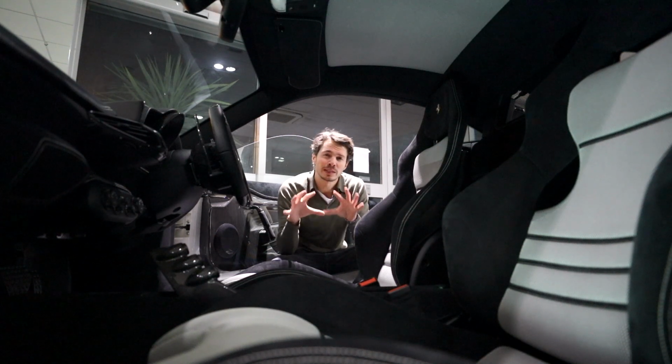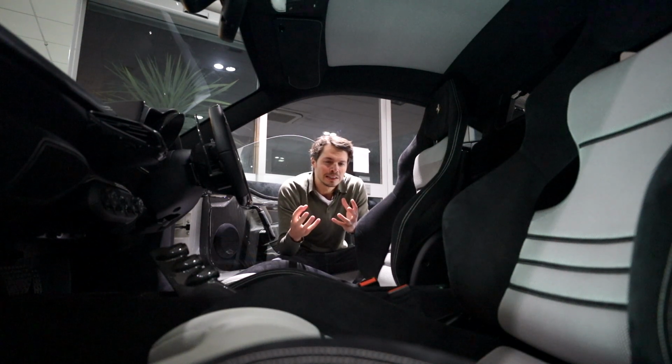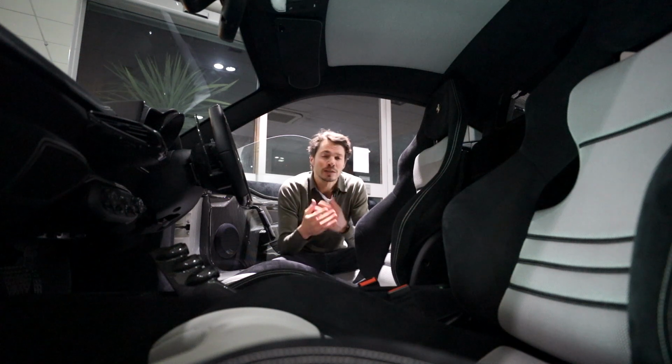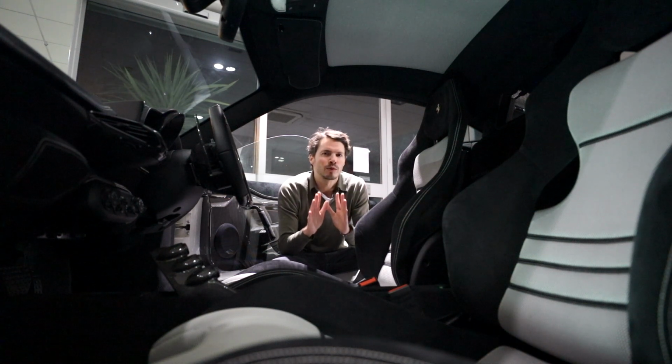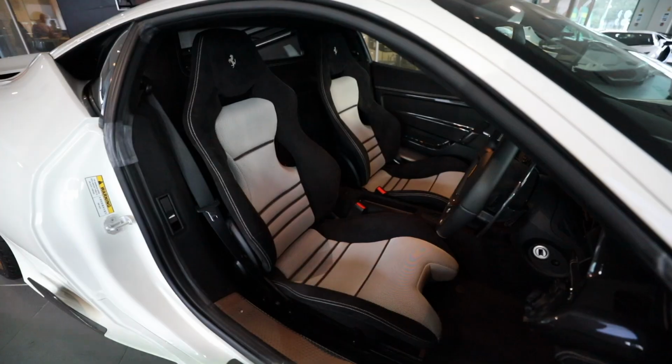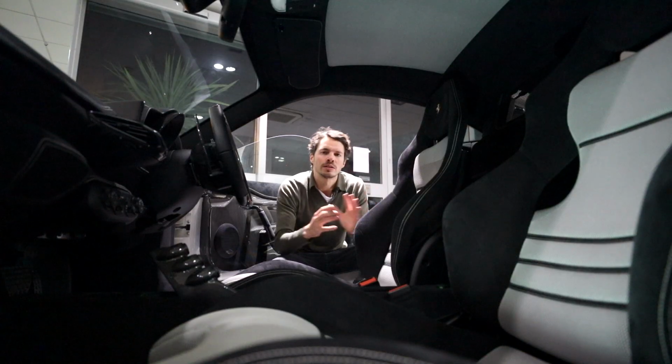The one thing we tend to struggle with is Speciales with full leather interior. Full leather, some people might like it, but I think for resale, you should probably avoid it and just go with either this or the more full Alcantara seats.